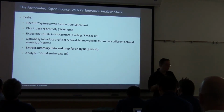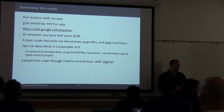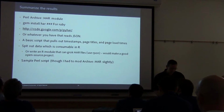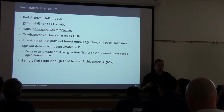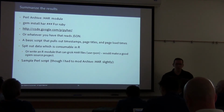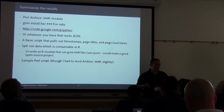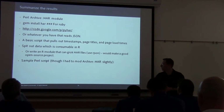Okay, so now, once we've got that, we've got a whole bunch of HAR files that we're generating. What do we do with it all, right? Well, you use Perl or whatever else can talk JSON. There's a nice Perl Archive::HAR module out there. For Ruby, there's one called har. There's a Python HAR library, whatever else reads HAR. Basically, you want to spit out some data which can then be consumed by R or whatever other analysis tool you're using. Or if you want a good open source project, we could make an R module to drop HAR. I haven't seen one. There is one that can read JSON, but not one that can drop HAR, so that would be kind of cool.